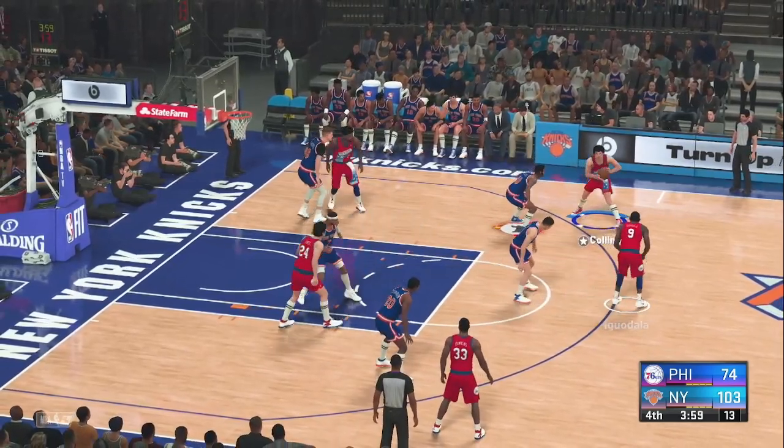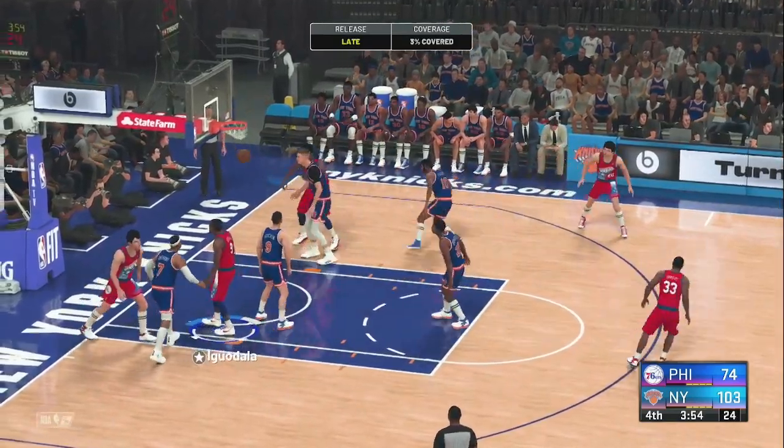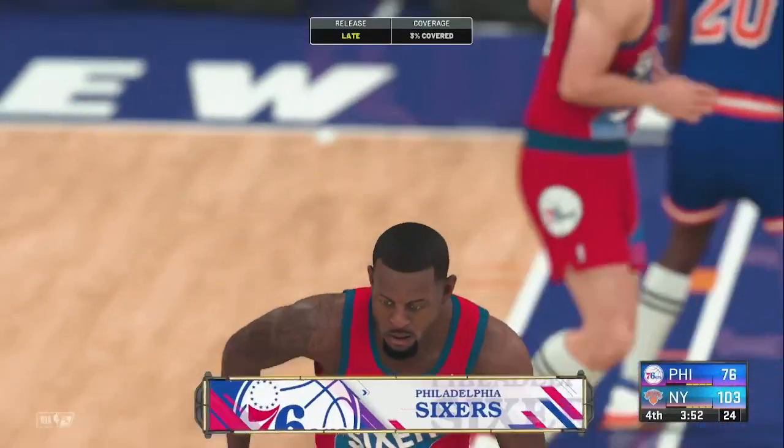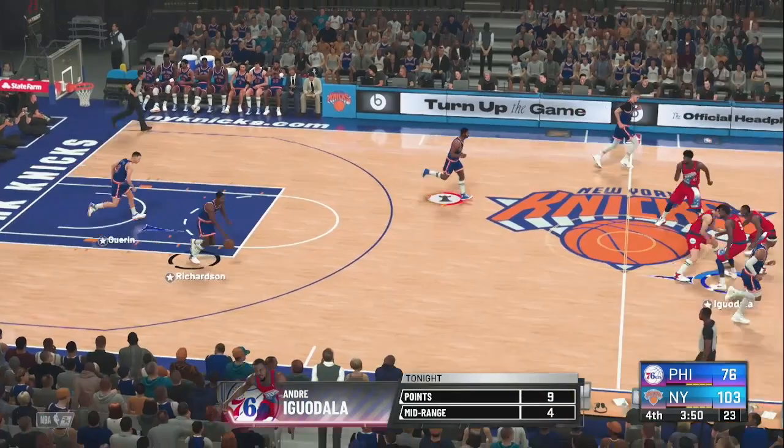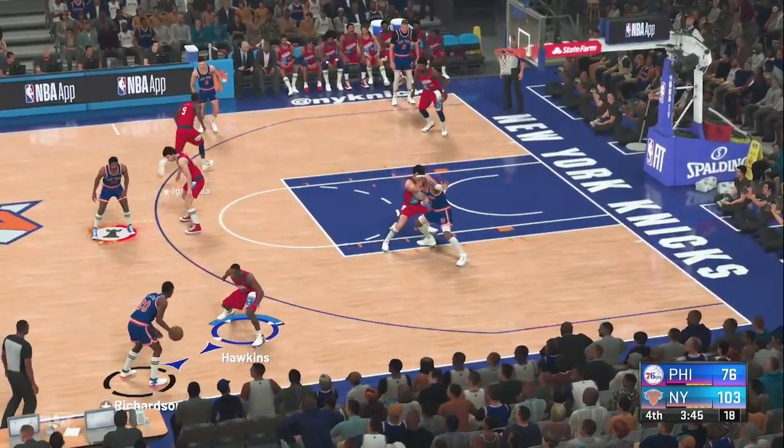Here's Collins. The Knicks making the shot. Here's Iguodala. And the basket is good. And it's 9 points for Andre Iguodala. Superior muscle from Iggy on that possession there. Just a stellar job using his girth.